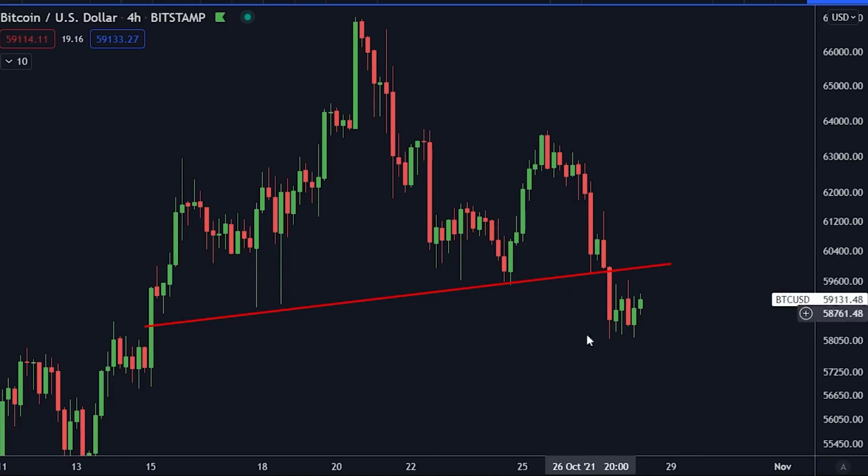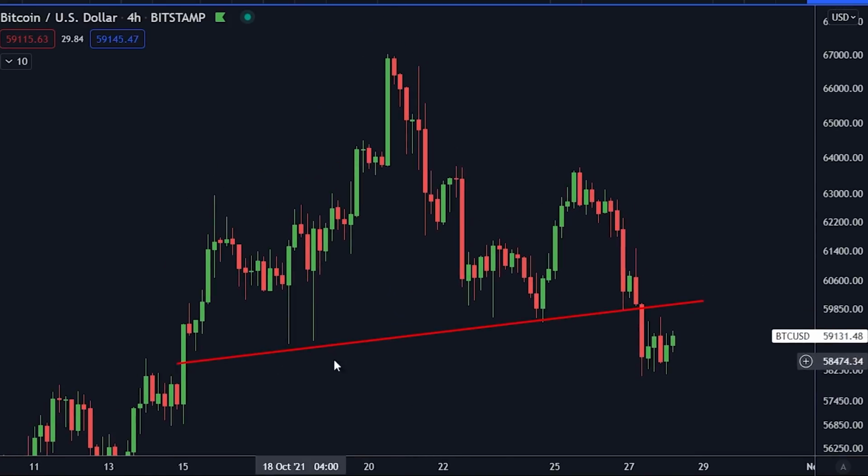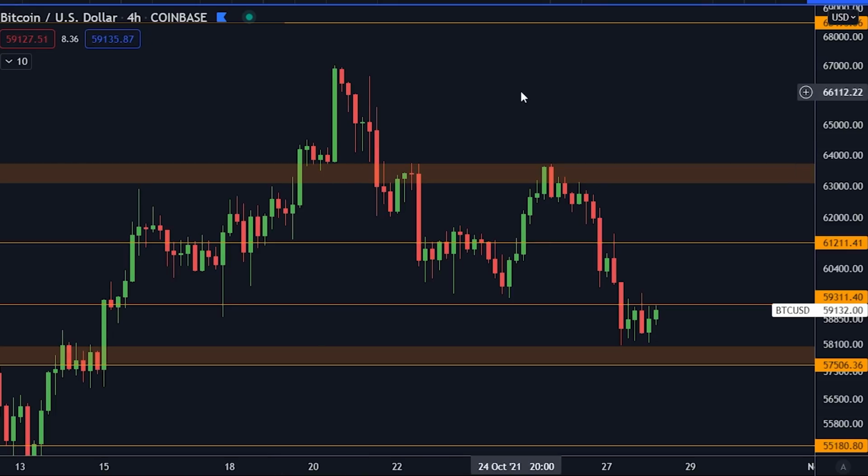I'm not going to lie. And the head and shoulders formation we were talking about yesterday, yes, it did break down. This is actually a bearish sign as well. So how can I still say that I'm bullish on Bitcoin considering all of these things?